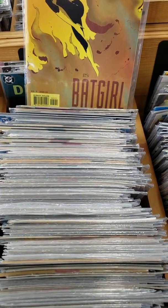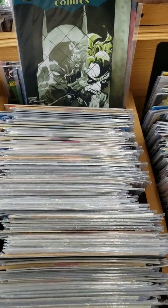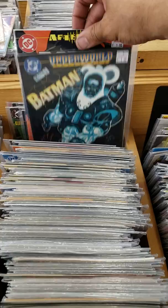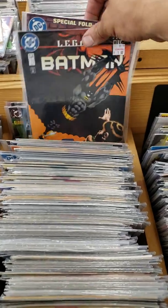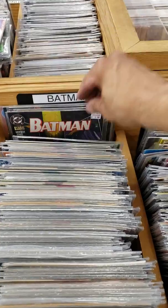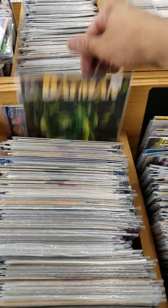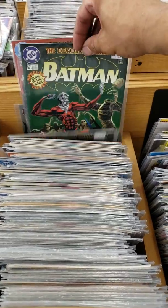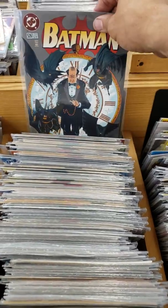Area 1. Nice covers. These are all Kelly Jones. These are glow-in-the-dark covers. I got a set of those.